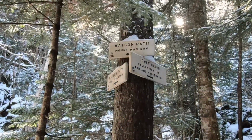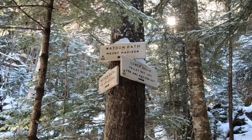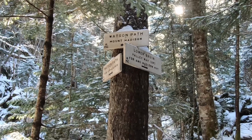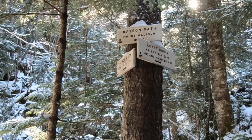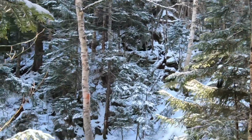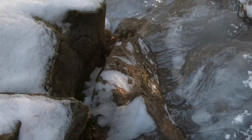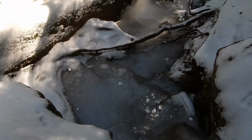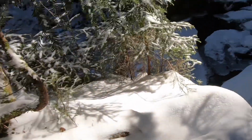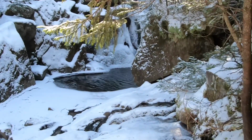Okay, so we are probably 100 yards from where I just was shooting before, and we're at the intersection with Lower Bruin, which my plan was to come back and take Lower Bruin back to this spot and then continue on Brookside, but we'll see if we decide to do that. We just stopped and put on our spikes. We got straight up ice right here. My spikes are new, so hopefully they're grippy enough for that. And this is that water crossing with the waterfall.